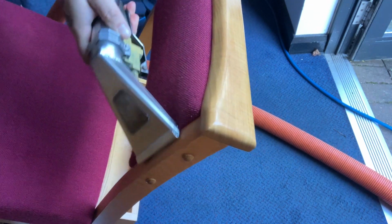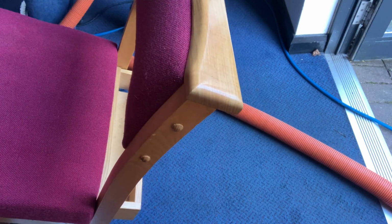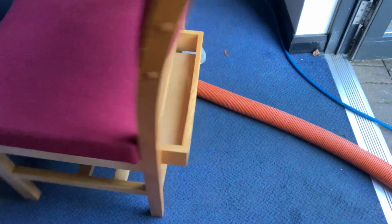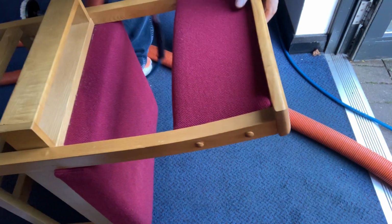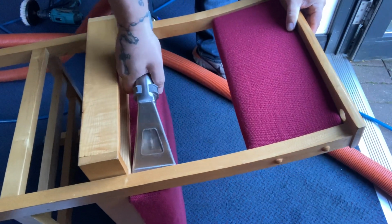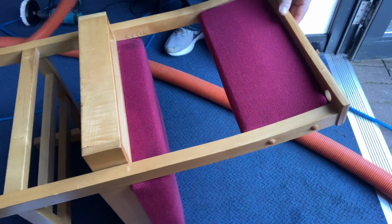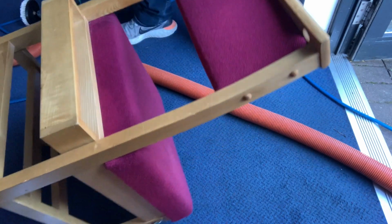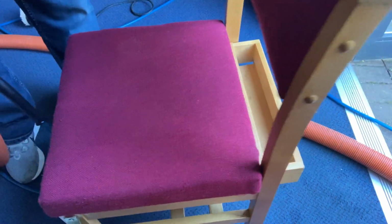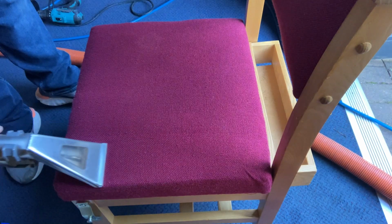However, I'm cleaning these chairs at the exit door for a reason. I want the natural light shining down onto the fabric to show things like this up, because in a place where there's not many low windows like this church, they're all kind of high. It can be quite hard to see the spots, stains, soiling level and everything else. So in the natural light, it always gives a real representation of the chair. So I thought I'd just move all the chairs over to this area here to clean them.